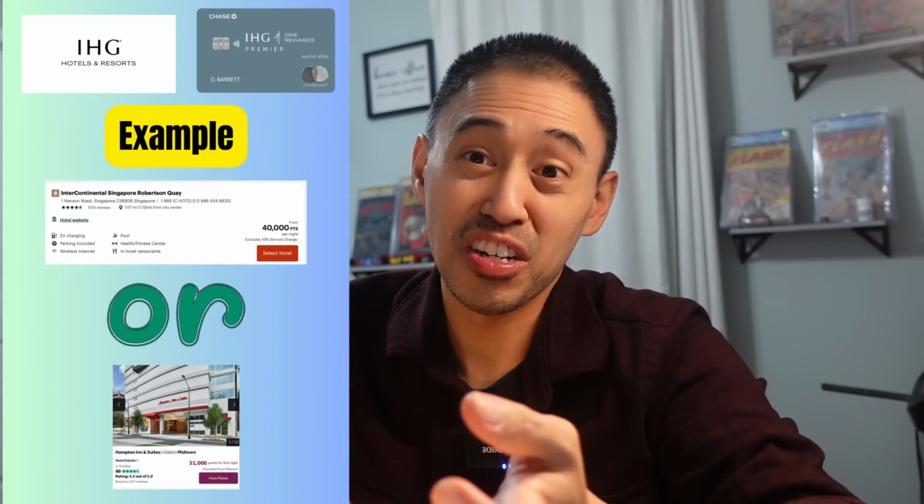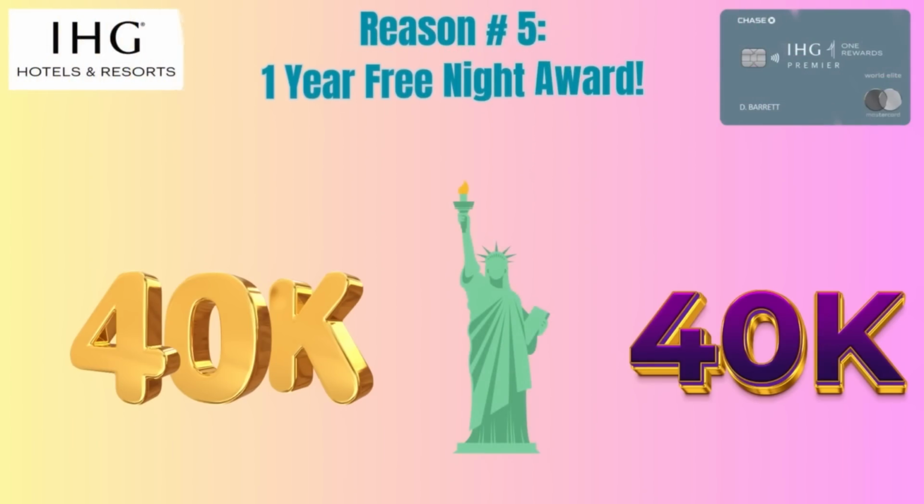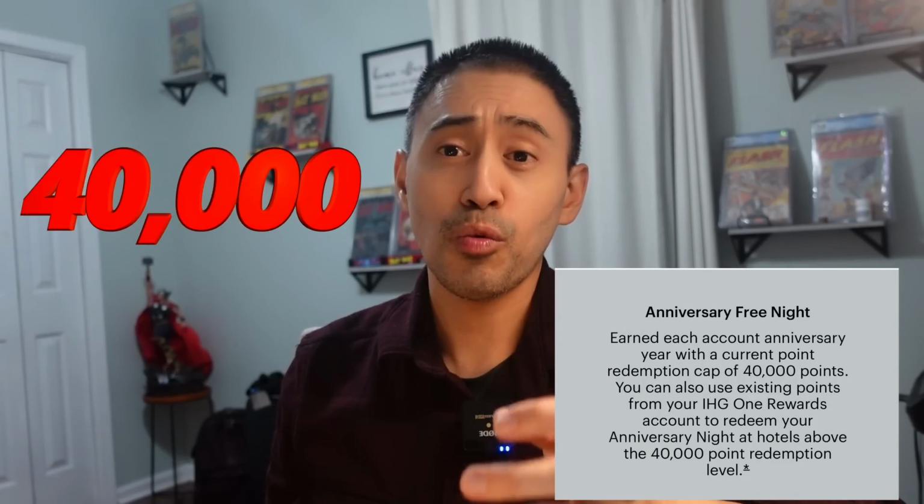My pick is IHG. And the last and 5th reason is getting that free night award when you own this card for 1 year. It's a pretty well-known perk of having this card for 1 year, as the max value of this free night is 40,000 points.